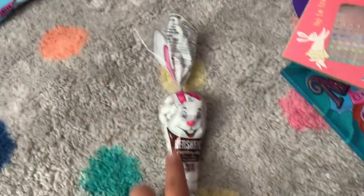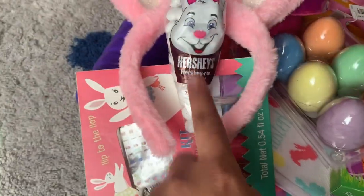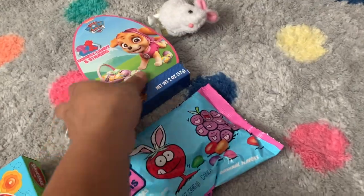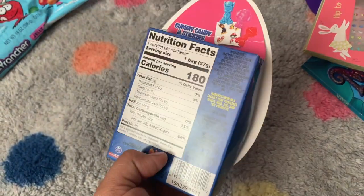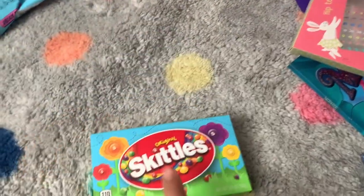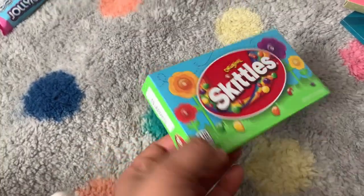And then I got her some Hershey chocolates. Oh, and those were at Target. And then I got her a pair of sunglasses, and these were $1 at Target. I got her some gummies, and these were at Dollar Tree, and it comes with some stickers. Some Skittles, and these were from Dollar Tree as well.